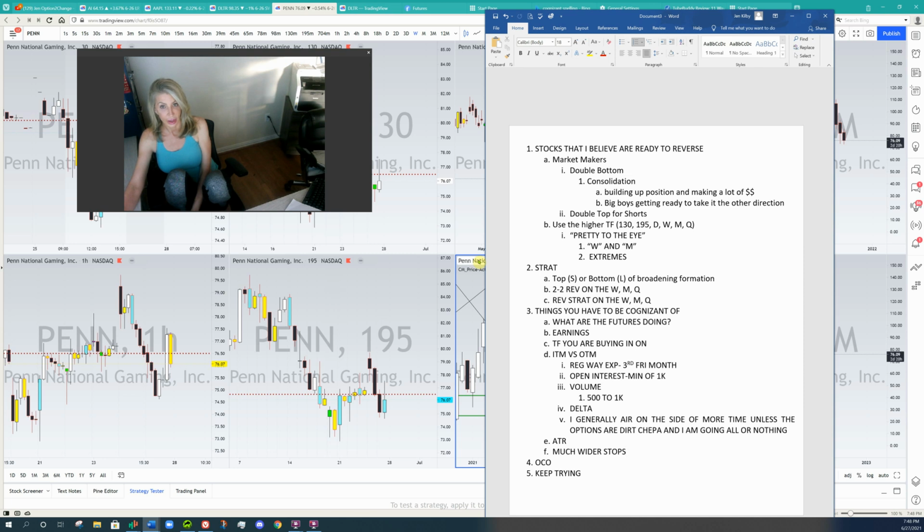QQQ and SPY are kind of the most important, but really you want to look at all of them. I have one monitor that just has all four on it: IWM, SPY, QQQ, and Diamonds. And I'm not going to get into things like relative strength and all of that. For more advanced traders, maybe I will really quick.